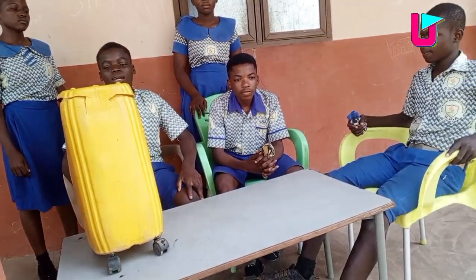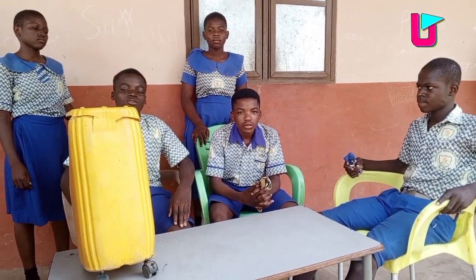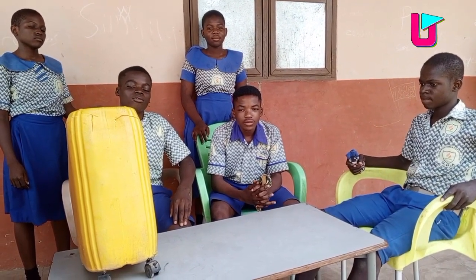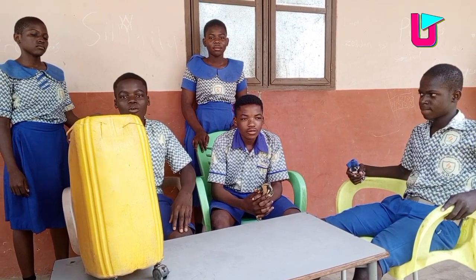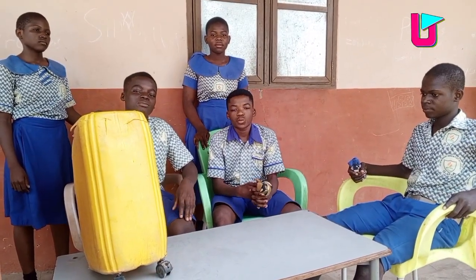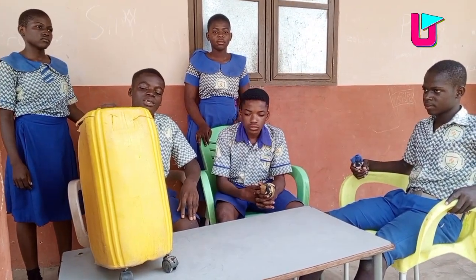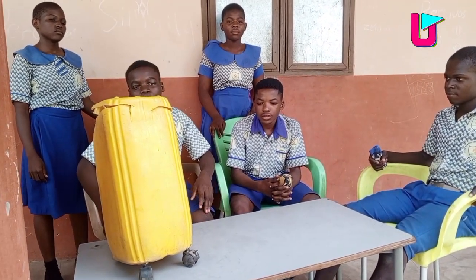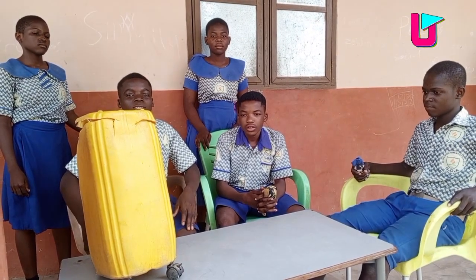Our topic is we are going to reduce plastic waste. So through that we have been able to make a dustbin through the use of some waste in our communities. We can see that it has been popular. So we have been able to make a dustbin of this type. It is going to help reduce plastic waste.